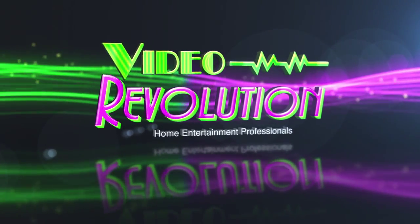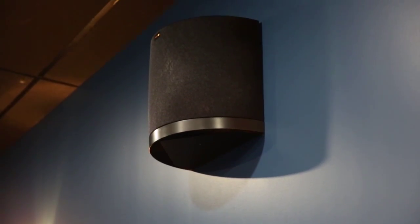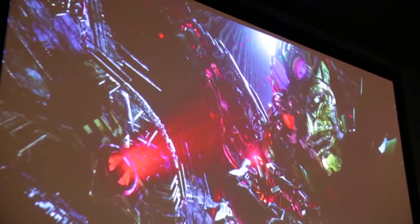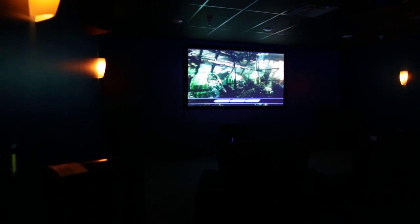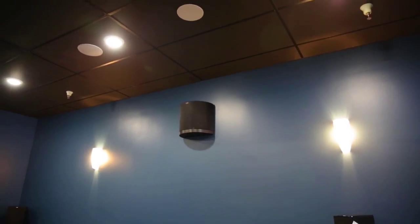Welcome to Video Revolution's new Dolby Atmos surround theater room. This is our new theater room that features our 11-speaker array, which provides you with an immersive surround sound experience and allows you the same technology found in theaters now brought to your home. This system features a Sony ES 4K projector, which will allow you the best resolution in video on the market.